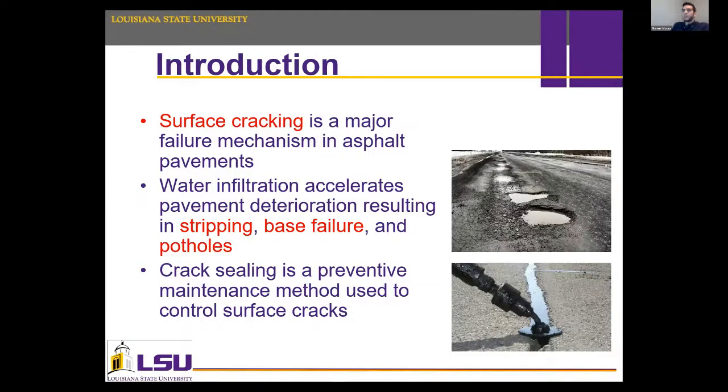So, generally, surface cracking is a major failure mechanism in asphalt pavements. And the reason for that is that surface cracking allows water infiltration into the pavement, which accelerates the pavement deterioration, resulting in stripping, base failure, and potholes. And that's why crack sealing is commonly used in Louisiana to treat and control these surface cracks. As you can see here, this is a picture of crack sealing, and this picture shows a common failure in our roadways, which is a pothole.